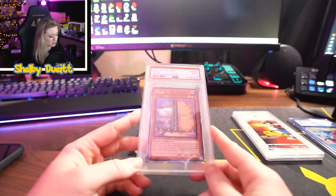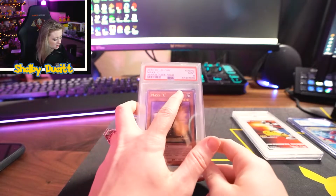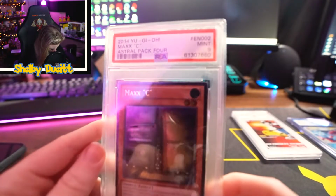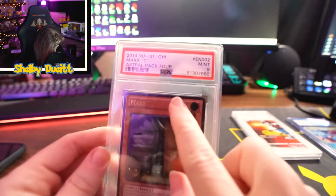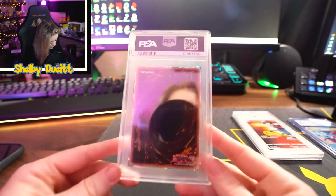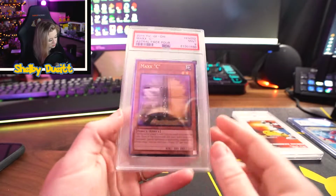I knew this wasn't going to come back a 10 because it's got a little bit of corner wear. I think there's a tiny little speck at the top here as well. I'm not sure if you can catch it in the video, but there should be a tiny speck up here. I believe the corners have a little wear and tear, but I did keep these in pretty good shape when I played with them.